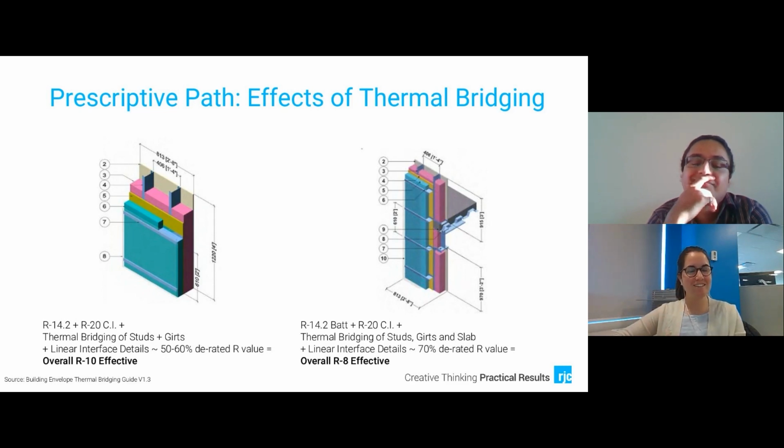It's not great, but it actually gets worse. As you start adding thermal bridges, in the image on the right, you can see you actually get down to an R8 effective as soon as you have that slab cutting through that insulation in your steel stud cavity. So as you can imagine, the effects of thermal bridging are really amplified across your building envelope as you have many, many different complicated details. Thermal bridging can decrease your nominal R value in your walls by around 30 to 60%.